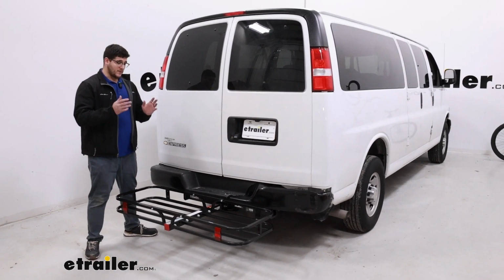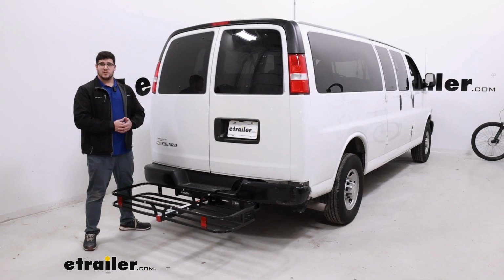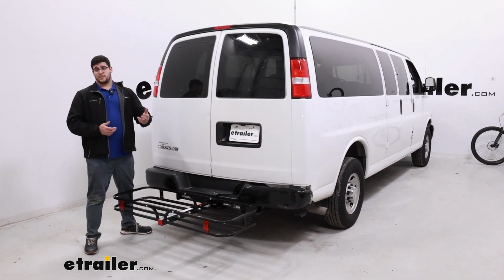But that's just a look at some of the features of the Flint Hill Goods steel hitch cargo carrier on the back of our 2022 Chevrolet Express van.